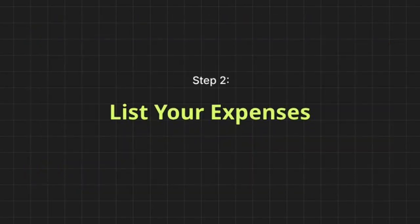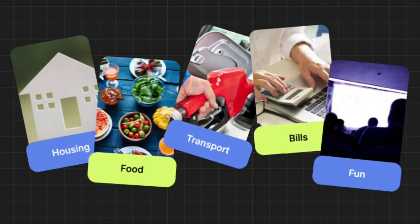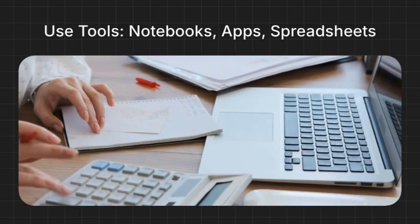Next, it's time to list all your expenses. Think broadly about where your money goes each month. Categorize your spending to gain a clearer picture. Common categories include housing, food, transportation, utilities, and entertainment. Utilize tools that work best for you, whether it's a simple notebook, a dedicated budgeting app, or a spreadsheet.